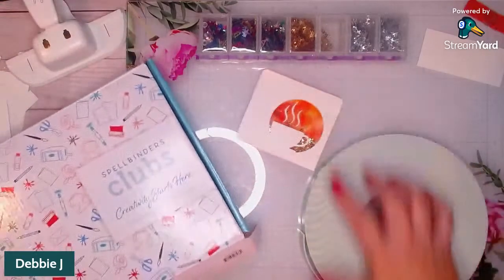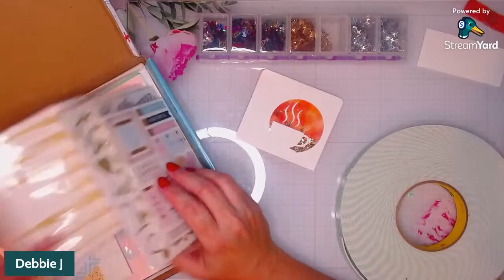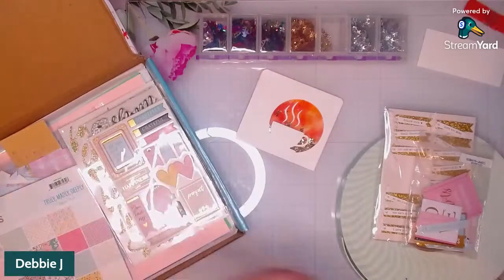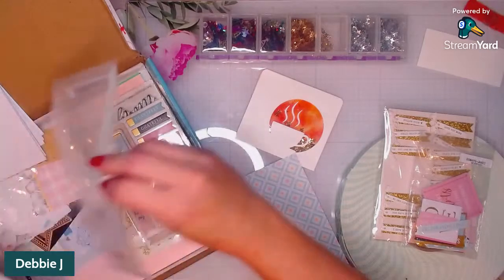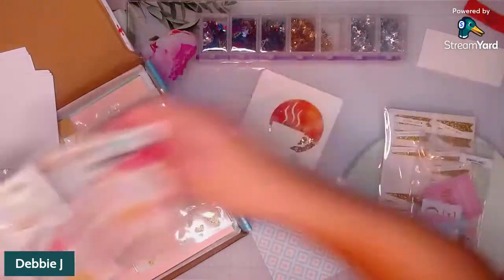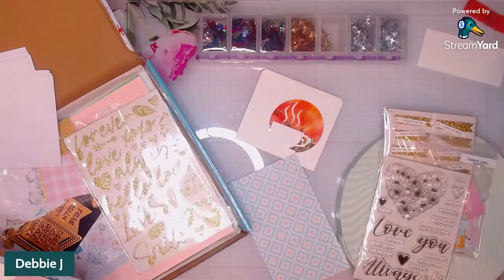Now this is the club kit from January, and you guys already saw that it is pretty much all pinks and teals and blues and stuff. But this is a great way to use up some of that paper. Well, that's a scrap that I already started on. Yeah, I pretty much kept my scraps from where I made the cards. Okay. And I have not used this yet. I do have another video that I'm going to be doing this week. I think I'm going to use this one.